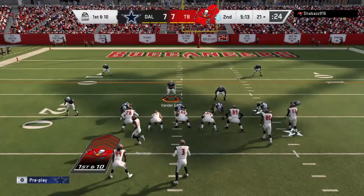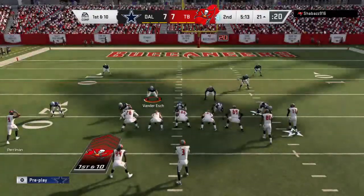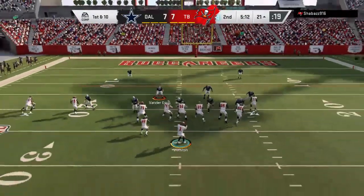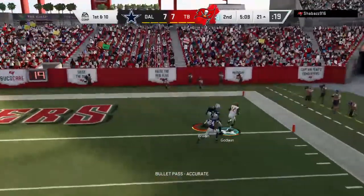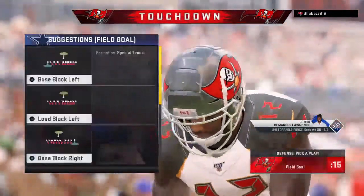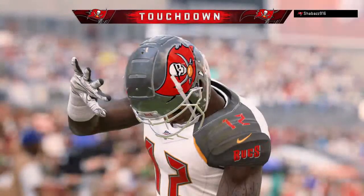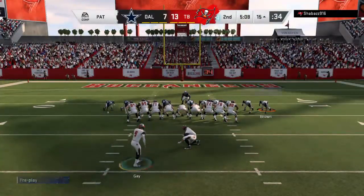Green, triple T. Come on. Sunday. Mike, 55. Check, 55. Mike. Following the interception, Winston. And he's into the end zone. Touchdown, Buccaneers. From 21 yards away. And the Bucs have taken the lead.